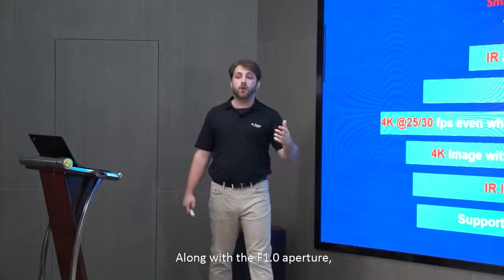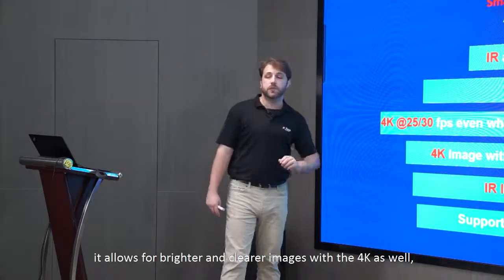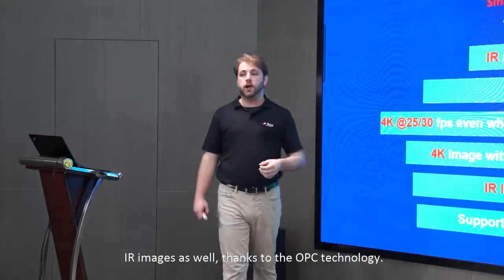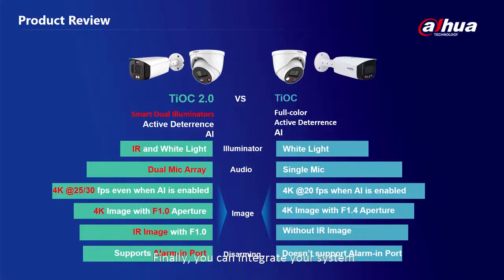Along with the f1 aperture, the super large aperture, it allows for brighter and clearer images with the 4K as well, and infrared images as well, thanks to the OPC technology. Finally, you can integrate the camera with a traditional alarm system, which does allow for one-tap disarming, thanks to the support of the alarm in port.